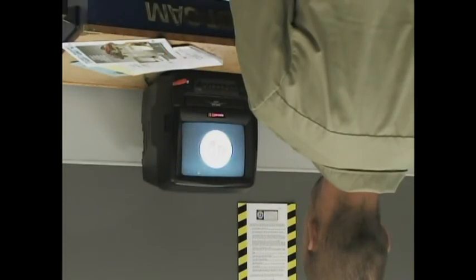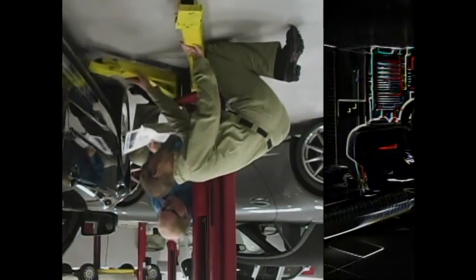Proper training and maintenance are the keys to safe vehicle lifting. It's the responsibility of the shop owner or manager to see that no one operates or maintains a lift without qualified training.